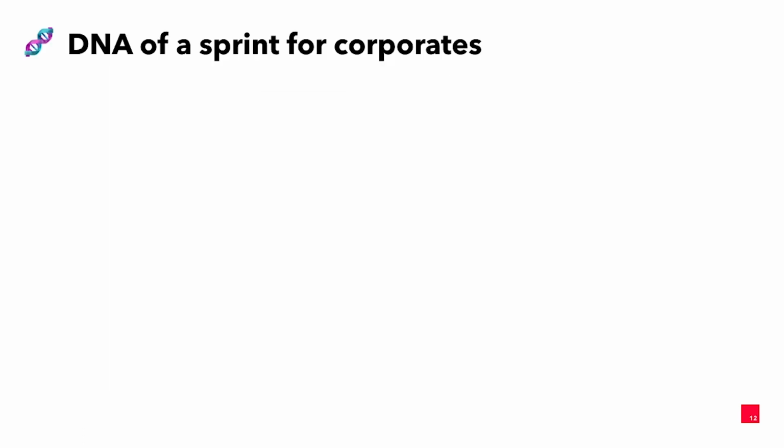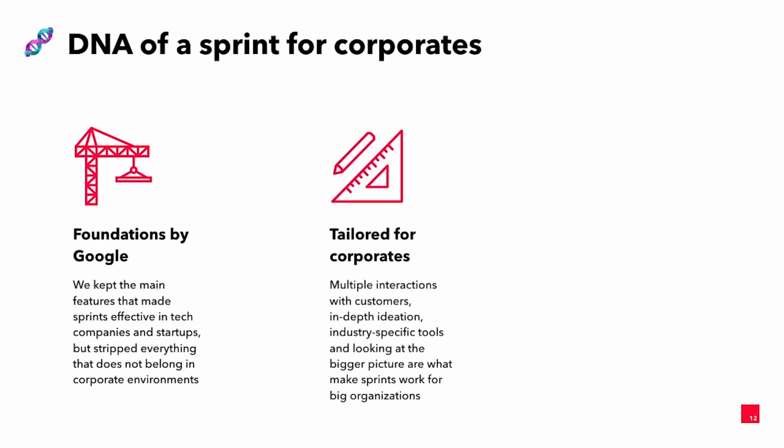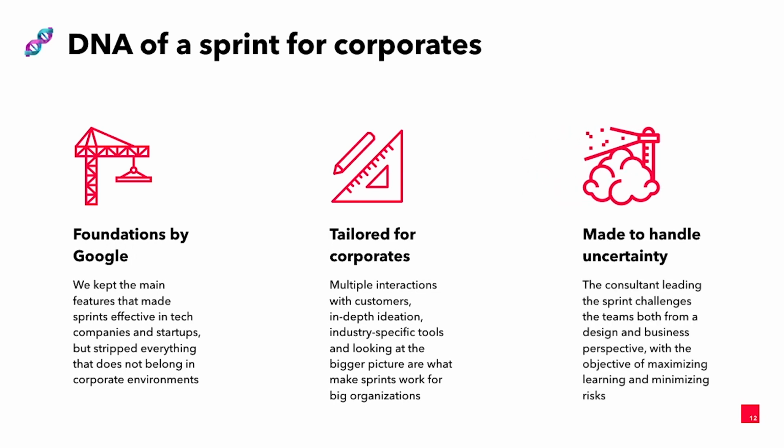So, back to us. A design sprint for corporates has essentially 3 main characteristics. We started by looking at what worked really well, what made design sprints successful for startups and tech companies, and we kept all those features. But we stripped away everything that was not really a fit for corporate environments. And instead, we added things like multiple interactions with customers, in-depth ideation, industry-specific tools, and B2B processes whenever they're needed.